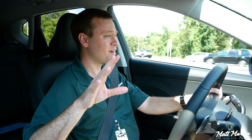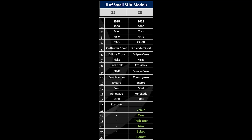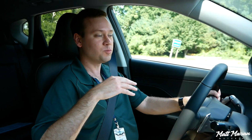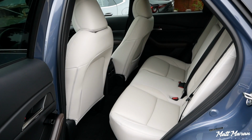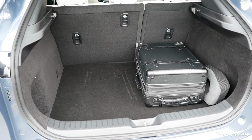There are lots and lots of competitors, so I'm not going to get into all of them. I think there are 20 competitors in this segment right now, they've said. It'd be another hour-long video discussing how this compares to every one of those. But what I can say is that one of my favorite competitors is the Mazda CX-30. That has a much smaller backseat, much smaller trunk space, and it feels a little tighter inside overall.